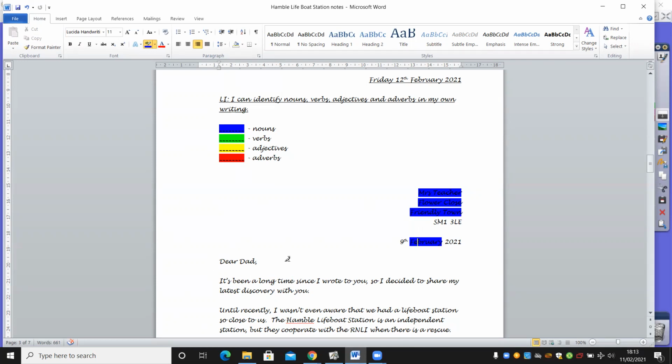Very good. So let's have a look at the greeting. Dear Dad. Two words. Well, I know straight away that Dad is a noun. Nothing difficult about that. How about dear? Is that a name of someone? No, it isn't. In fact, it's an adjective. It is an adjective, so I need to highlight it in yellow. Super, we're doing really well, children.